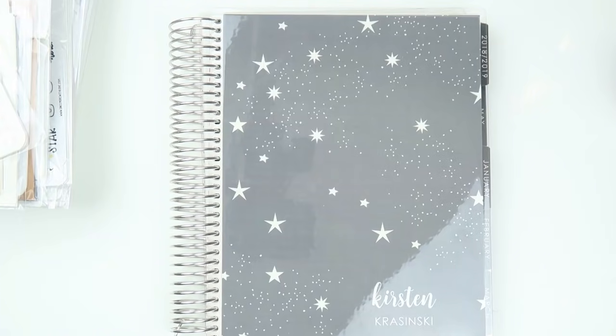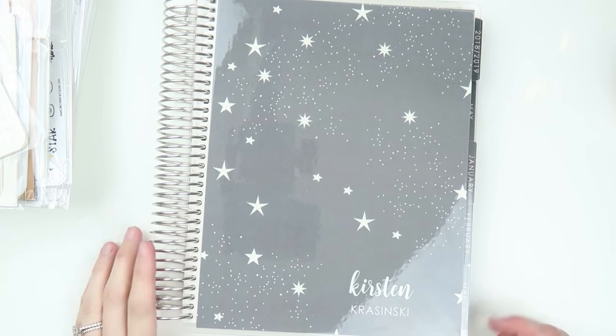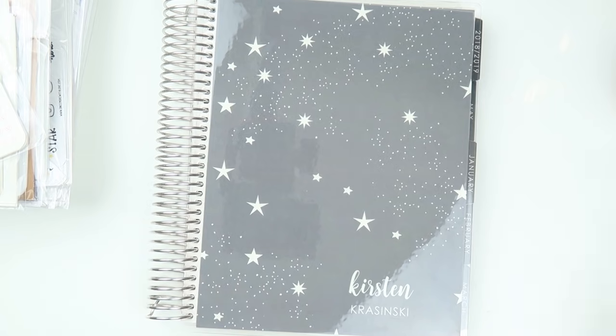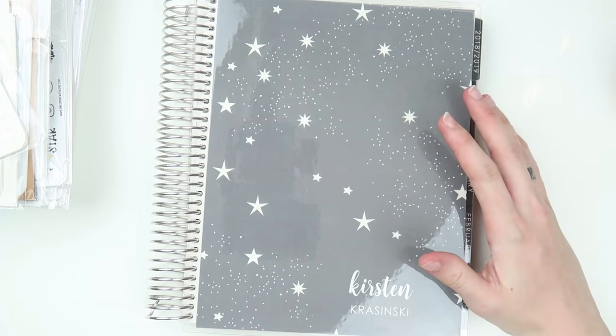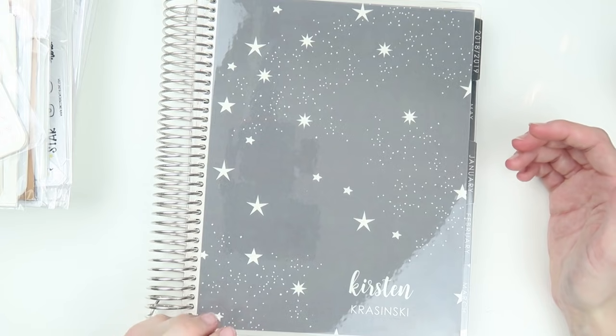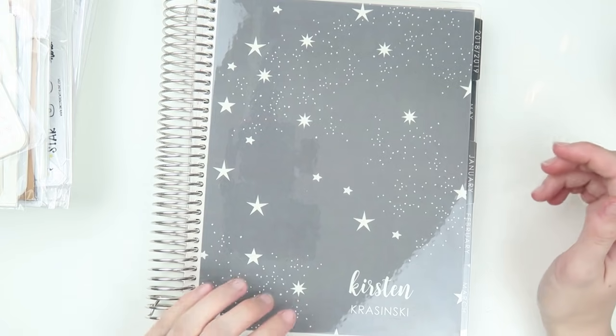Okay, and also I totally forgot to show you guys my new Erin Condren for 2019. I ordered this and received it all around the same time that I was starting to get really, really sick in the beginning of my pregnancy, so I just never showed it. And someone did ask to see it. Oh, there's a cat in here. I didn't even realize. Someone had asked to see it in one of my past Plan With Me, so I figured I would just show it.